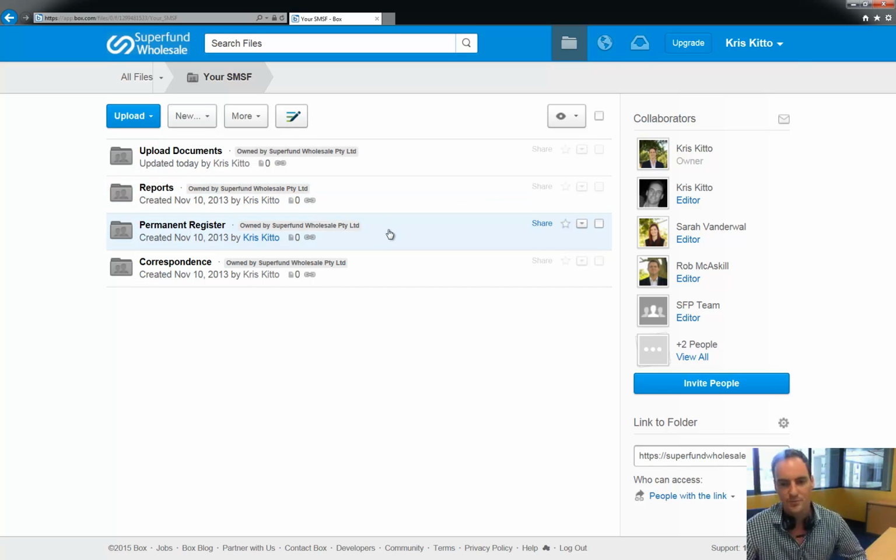Okay, the permanent register. So under this folder, this is where we would put things like your trust deed, your pension minutes, your bond and death benefit nominations, copies of your enduring powers of attorney, copies of your wills. So it's all those things which stay there over time. There's never going to be too many documents in there, maybe no more than a dozen or so as a maximum.